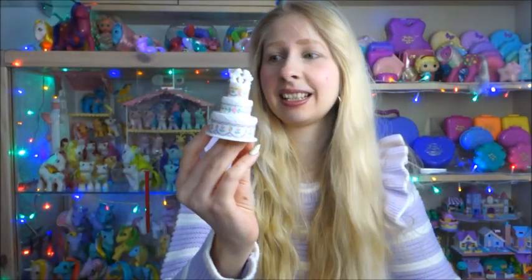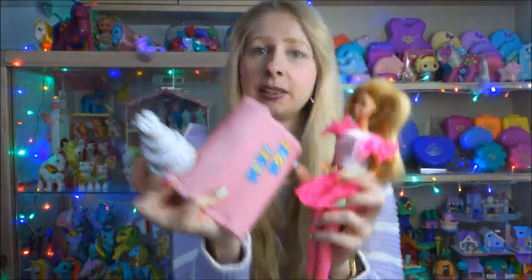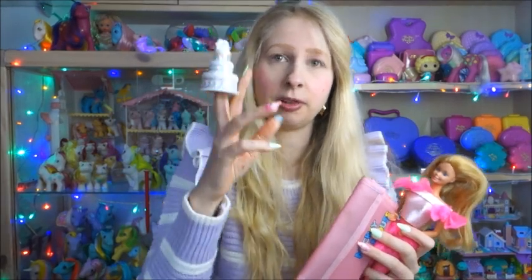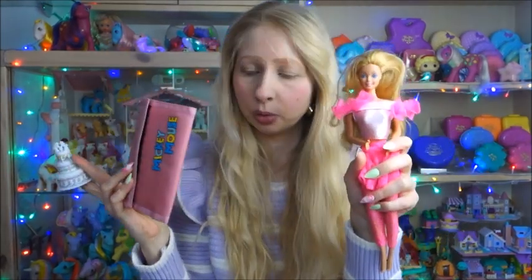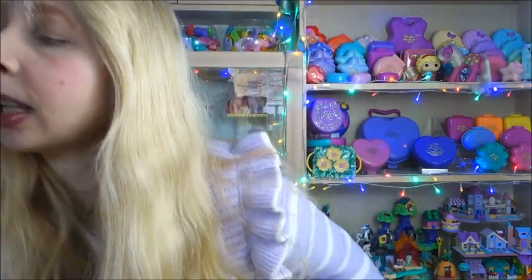So I got this, this, and the Barbie together for 5 euros. She wanted 50 cents, 1 euro, and 4 euros for the Barbie. And I said, can we make it 5? So that's a good price for me. Well, where's the other thing? Ah, here. Because I also picked up this.